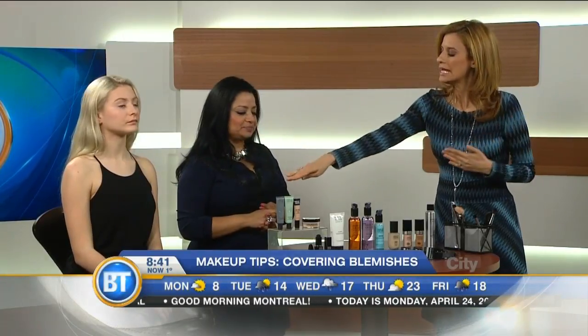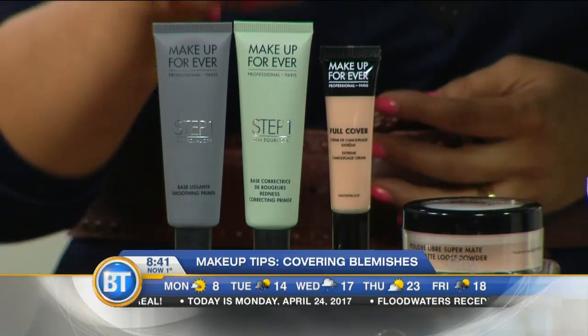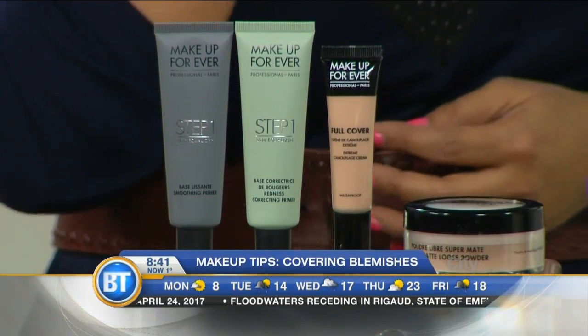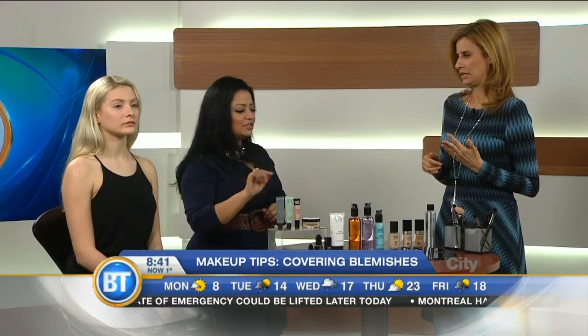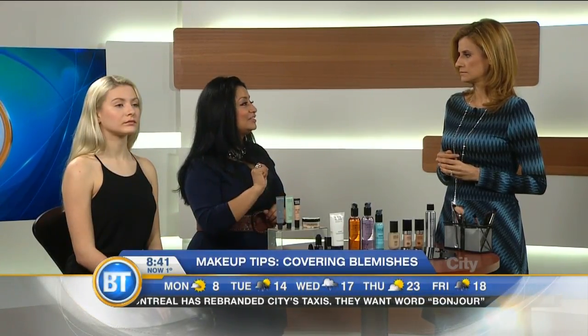So people are going to look at this and say, this is green. Why am I looking at a green product for my face? Anything green as a primer will hide all the redness. So this is what you need, and you just apply it on the red sections. Apply it on the pimple. Don't cover your face in green. So start with the primer, then the green primer to hide the redness, and after that, you apply the concealer, but only on the problem areas.